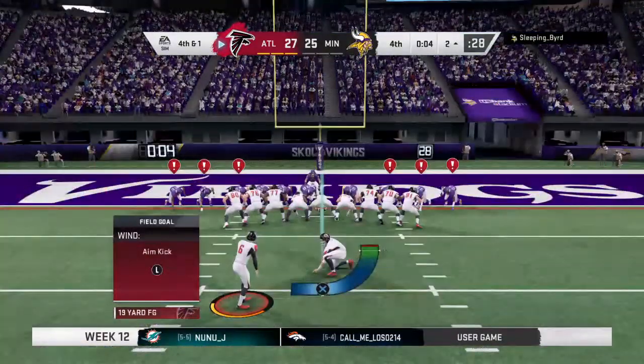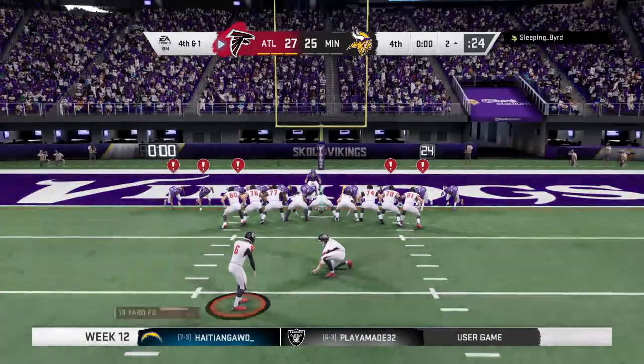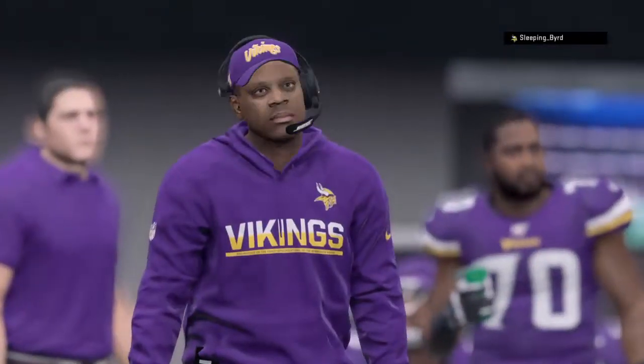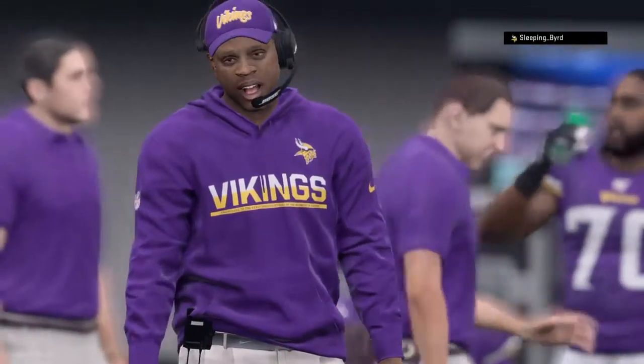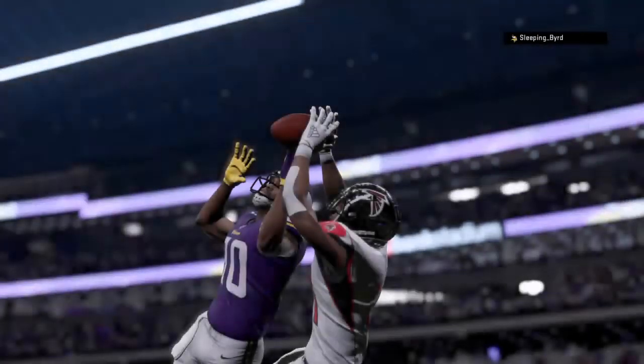So now one of the biggest kicks of the night is forthcoming. This is less than an extra point, just a 19-yard attempt. So time runs out. It's a victory for the Atlanta Falcons. And it was a bit of a strange game. They were held scoreless through the entire second half, but their first half output, that's enough to carry them to victory.